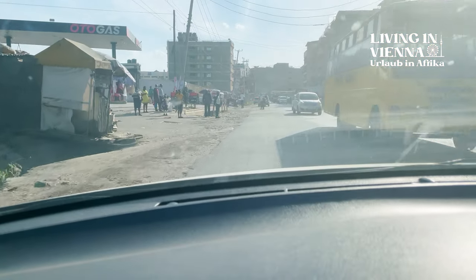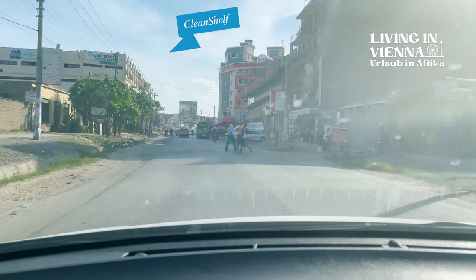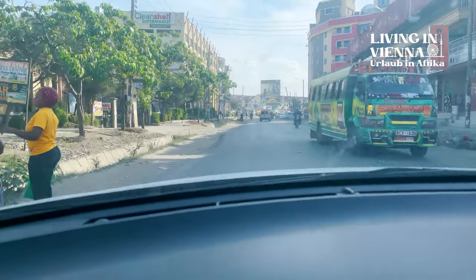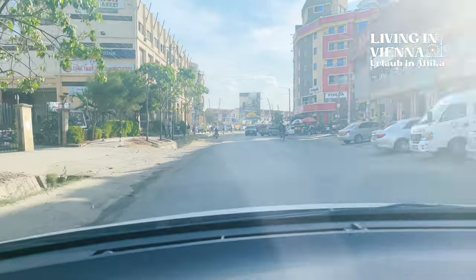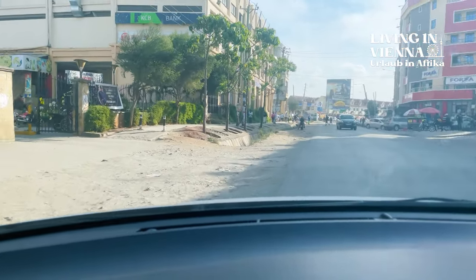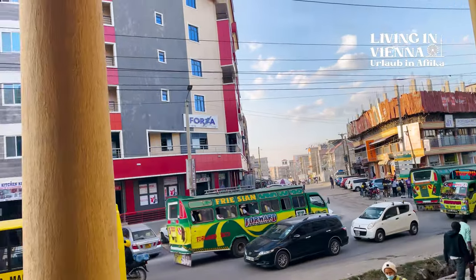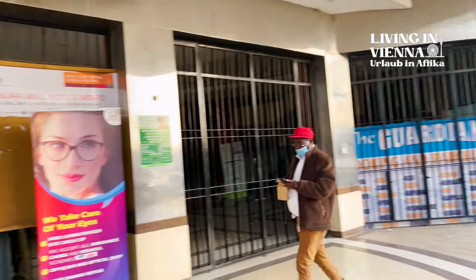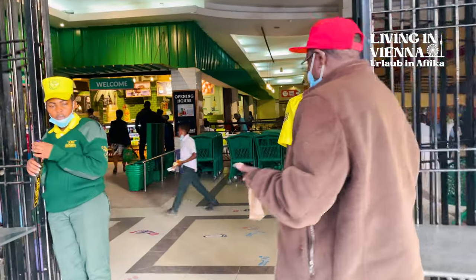So we actually are going to go into one of the malls here. So we are going to this supermarket. And yes, of course they have this clean shelf. It's the one Caroline Motoko was talking about, if you remember. I'm right here in Kayole, Shujaa, and I just want to take you inside to see how it is to shop in this lovely supermarket here.